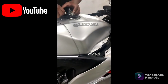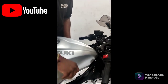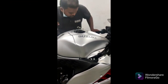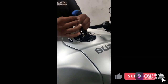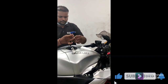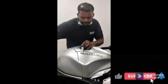Okay guys, they are trying to open the tank to check the air filter cleaning, right? Yes, good, lovely. Narsing is a highly professional and trained guy from Suzuki Hayabusa. I think he had gone to Delhi for training. How many days of training? 3 days. So you learned everything. Very nice.